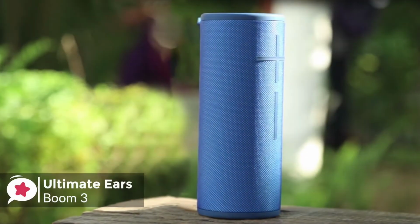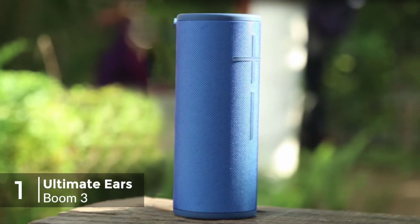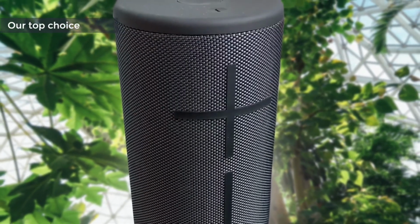At number 1 is the Ultimate Ears Boom 3 Bluetooth speaker. Sporting an updated design and lots of advanced features, the Boom 3 also includes a new magic button that puts Apple Music playlists at your fingertips. Surprisingly, it's also cheaper than before.